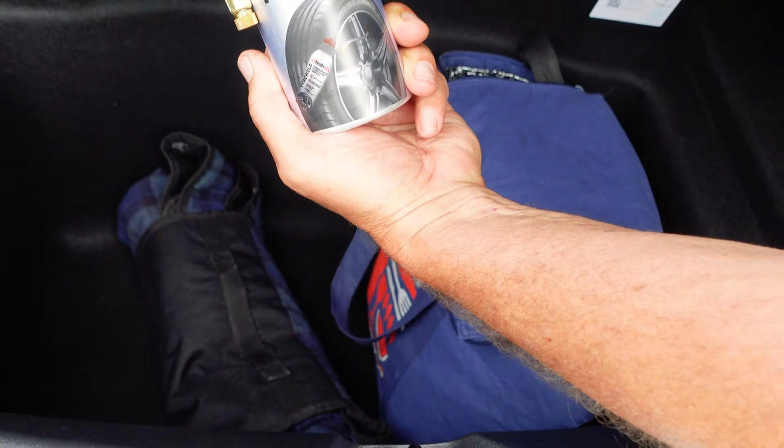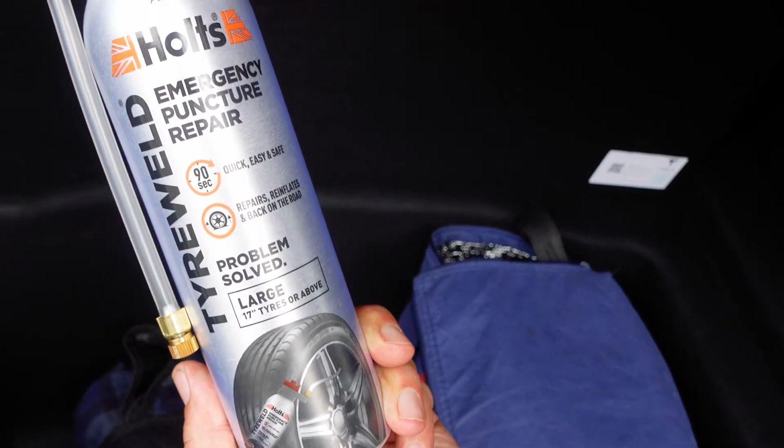Tyre repair kit. That's your spare tyre.